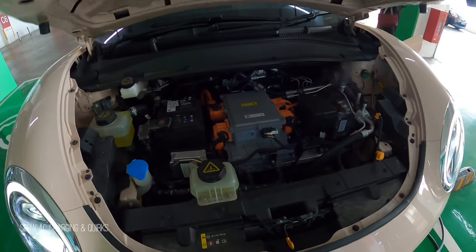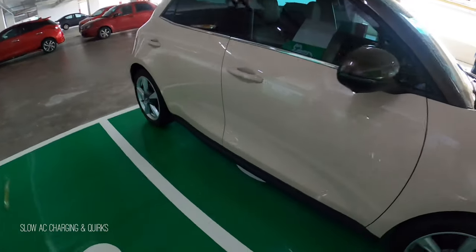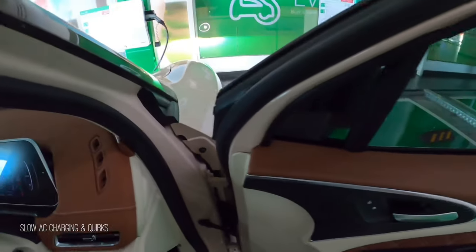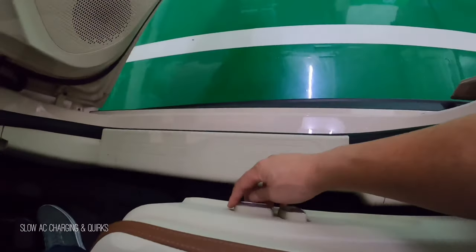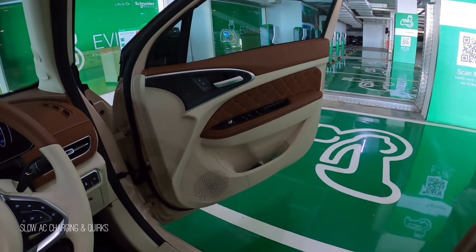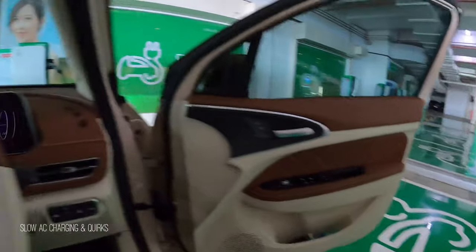Okay. All right. Let's go in the car. Okay. So standard. Electric windows only on the driver's side. I'm gonna just scoot backwards so you guys can see the driver's door card.